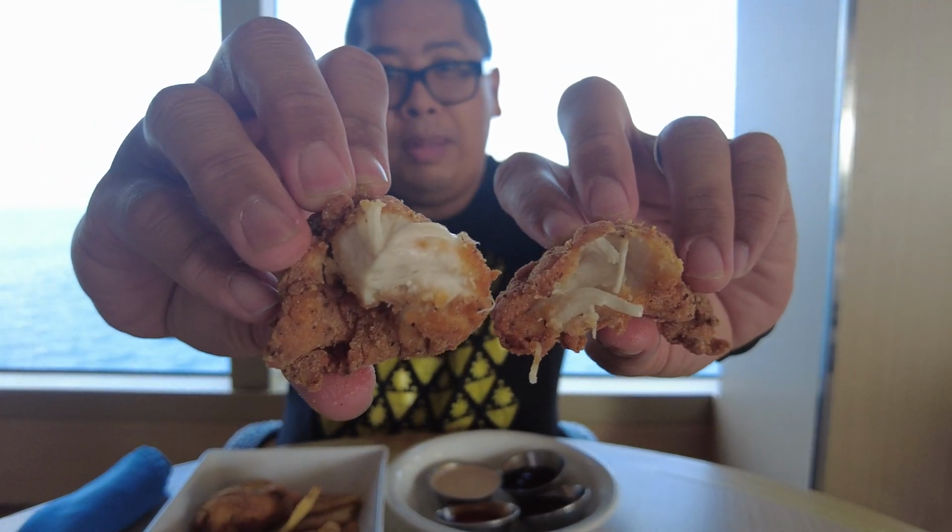Pretty big piece of chicken. I know the chicken that they use here is humanely killed and preservative free. Look at the white pieces of chicken right there. Still steaming hot. I'm gonna go with the buffalo sauce. Still piping hot.